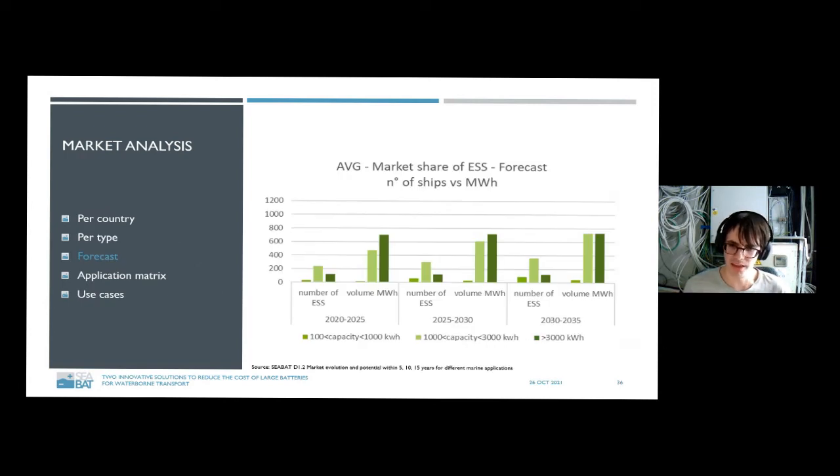And based on this information, next slide, please, we made a forecast on how many battery systems and in which volume should be produced. And actually, this is quite a complex figure, but you see on the left side of the figure, the period from 2020 to 2025, first the number of energy storage systems to be installed, what we expect, and the volume of megawatt hours. And each bar shows the low capacity, 100 to 1,000 kilowatt hours. The middle one shows 1,000 to 3,000 kilowatt hours, and the upper one shows above 3,000 kilowatt hours, so more than 3 megawatt hours.